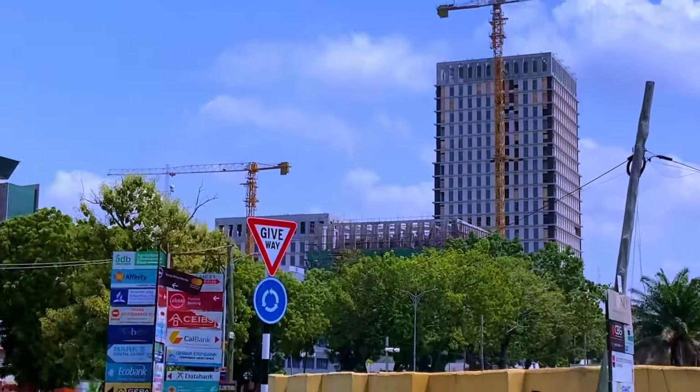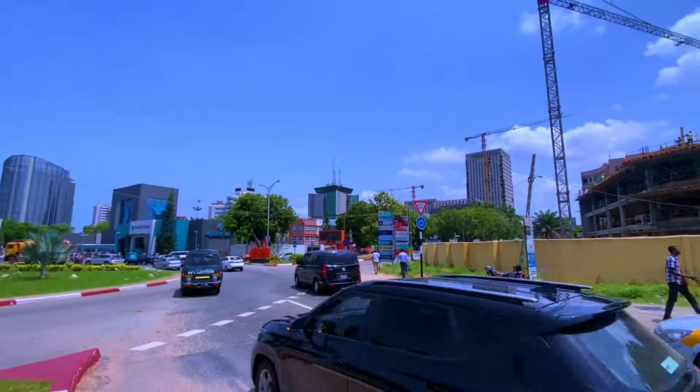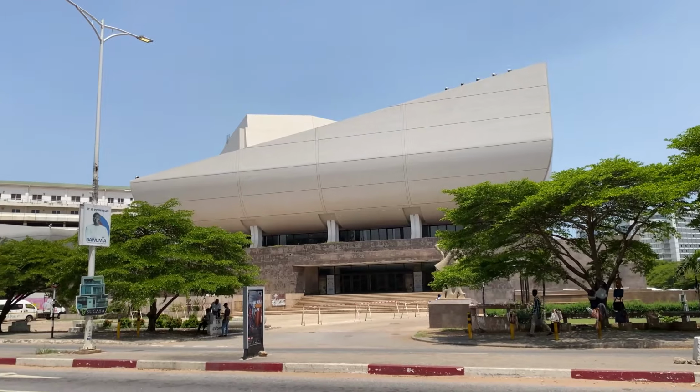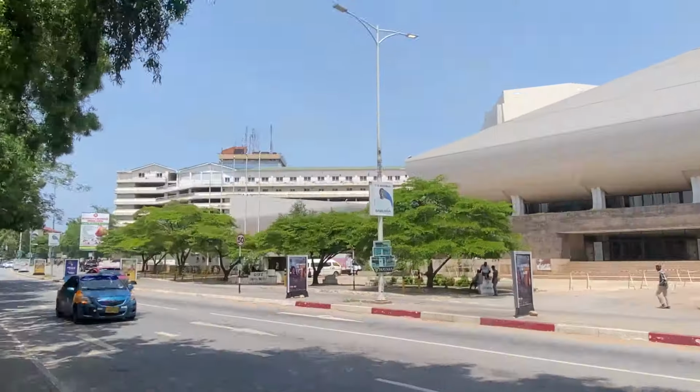Accra Central is home to several prestigious educational and cultural institutions. The University of Ghana, one of the top universities in Africa, is located nearby, fostering a connection between academia and the financial sector. The National Theatre, with its impressive architecture and vibrant cultural performances, adds to the rich cultural landscape of the area.